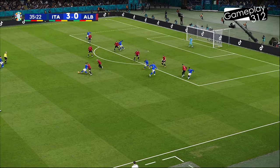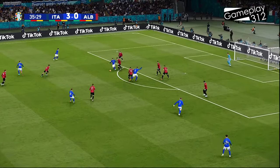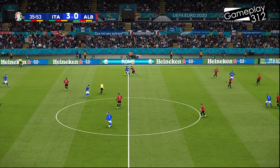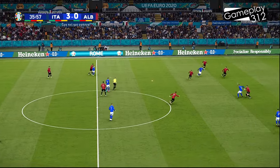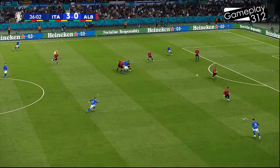Barella. Cristante. Some terrific running on the ball there. Those efforts are not going unappreciated. It's run loose here. Scamacca. Played out towards the right wing. Oh, he'd have done well to reach that.